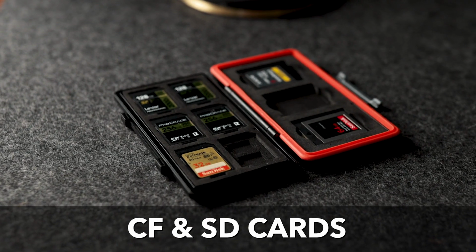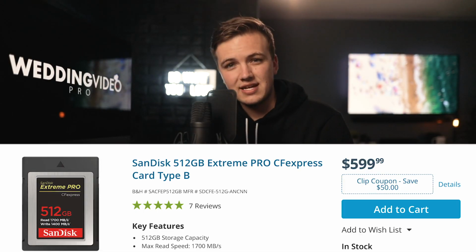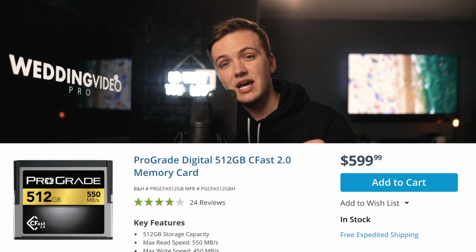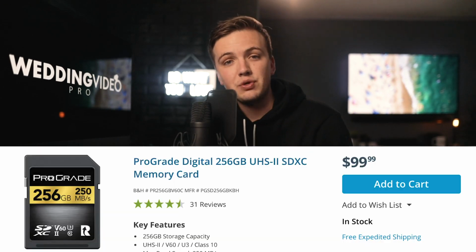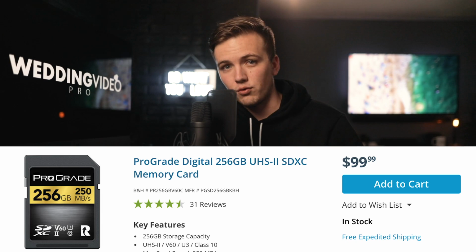As for SD cards and CFast cards, I use CF Express cards for the 1D3, which are SanDisk 512GB cards. I have 2 just in case, and then for the 1DX Mark II, I have CF 2.0 cards, and I have 2 ProGrade 512GB cards for those. As for the EOS R, I use a 256GB ProGrade SD card, and they work great with 4K recording.